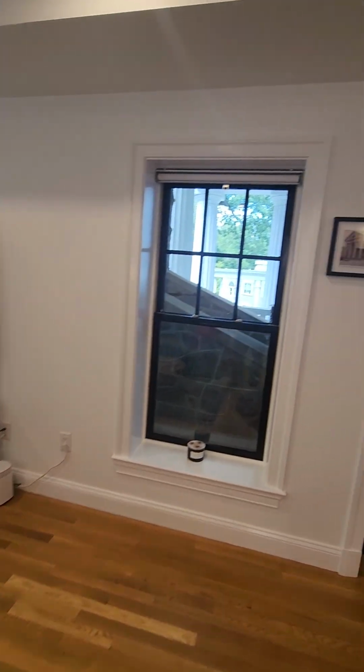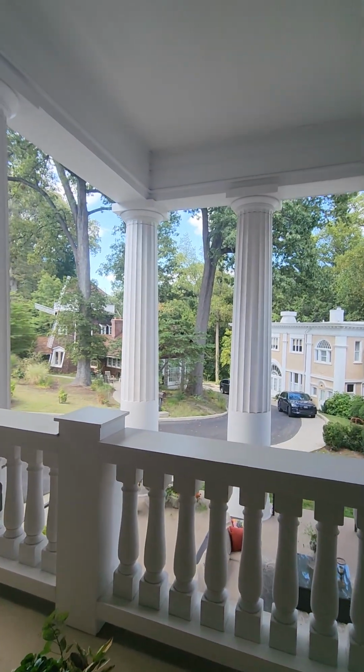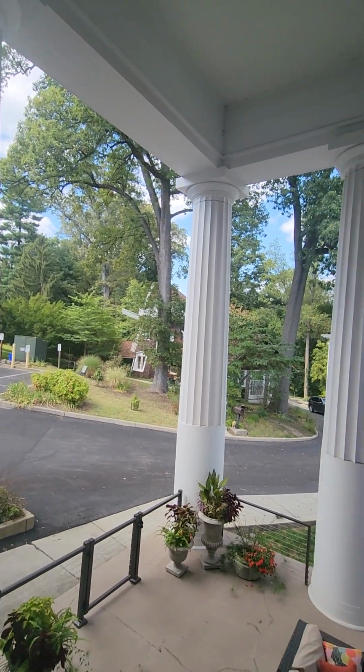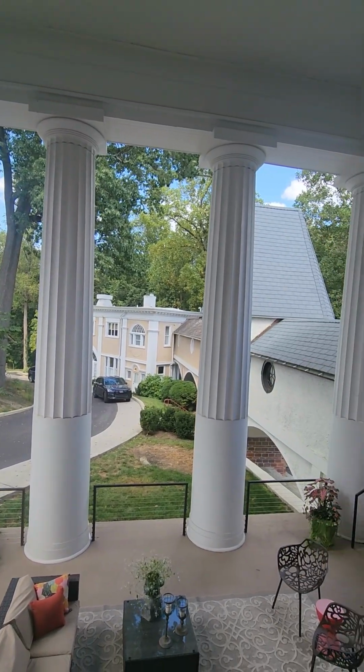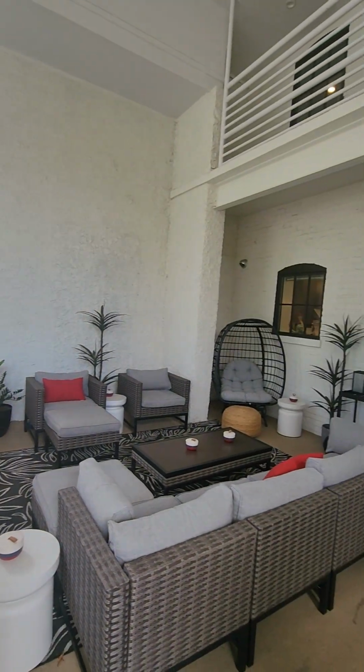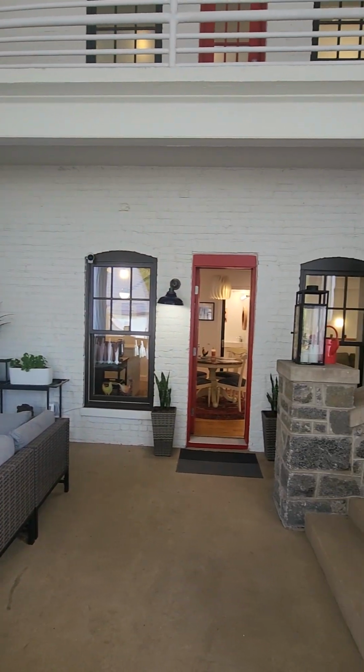Also found it really interesting, got to go outside. The property has this loggia area, this historic loggia area, which is two levels. So where else are you going to see a windmill right out your back door? Which is very odd. I thought it was public at first, and then I realized, no, that's part of the unit.